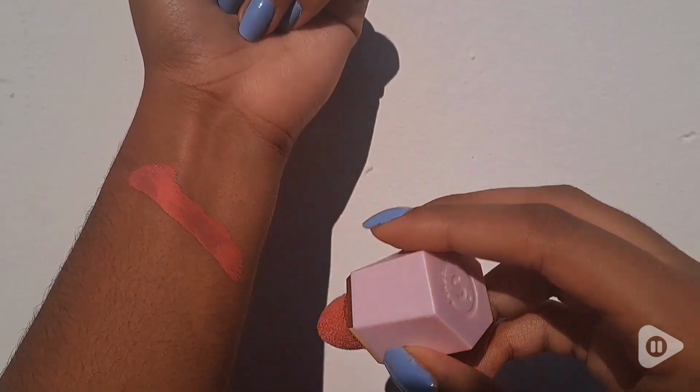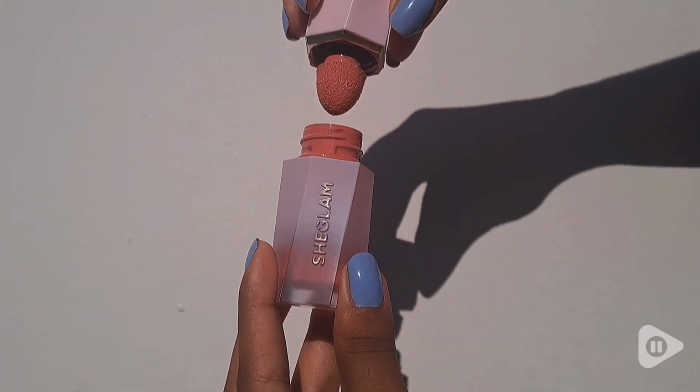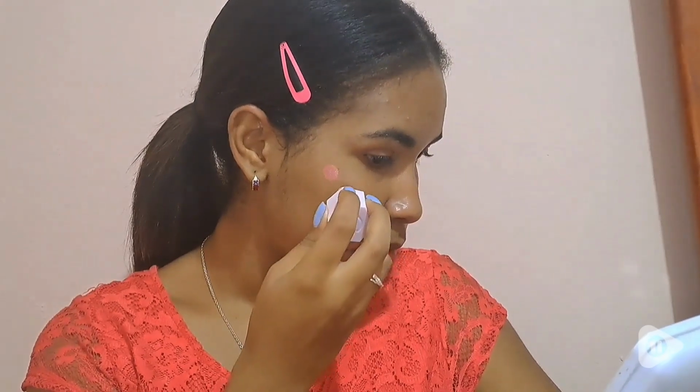A blush with a good pigment which works for different skin tones, perfect for different seasons and occasions, is all you will find in this blush. I wanted to incorporate blush into my makeup, but I didn't want it to be shimmer or give me any allergic reaction due to my sensitive skin. But I love this one.